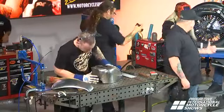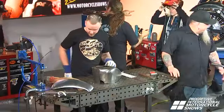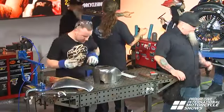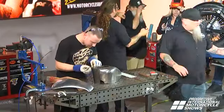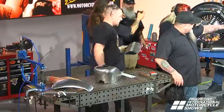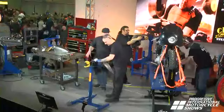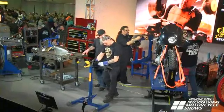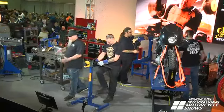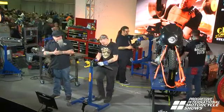And back here, they're making exhaust for the War Pony bike that we're building. That bike we started in Long Beach with just a bare frame, and Chris found that GSXR front end, $600 for the front end and the controls, the brakes, everything. It was a really good deal.